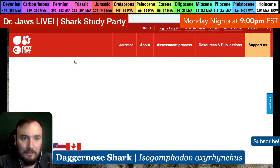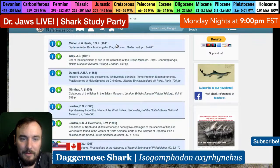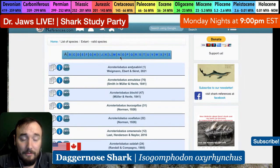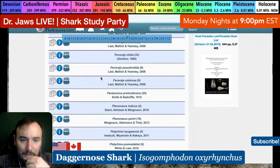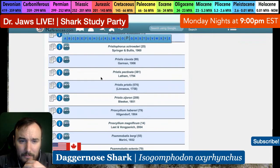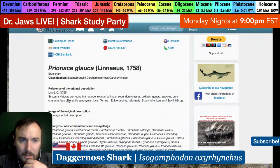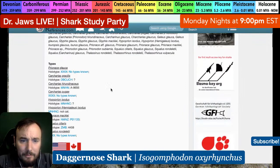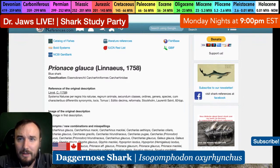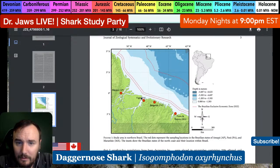Okay, so the IUCN Red List is still calling the blue shark Prionace, because look at that, it looks so different. But let's see what Shark References is doing. Sorry, this is definitely really nerding out right now, but shark taxonomy is so chaotic. Okay, Prionace glauca. So Shark References is still calling this Prionace glauca. It's still calling it the blue shark. So it looks like that hasn't taken yet, but it looks like the daggernose shark has taken. So that's kind of weird. So let's see. It's a nice map of daggernose shark habitat.